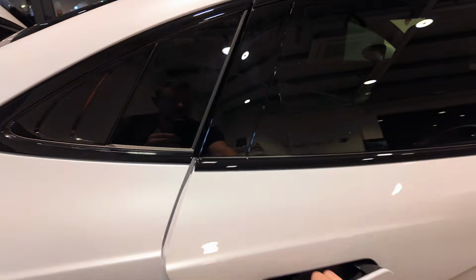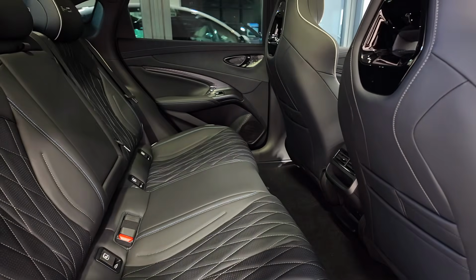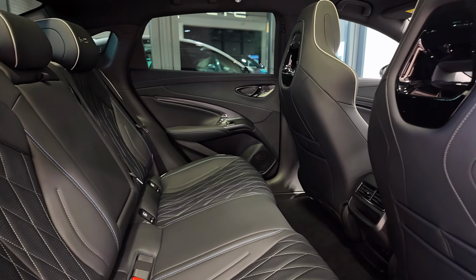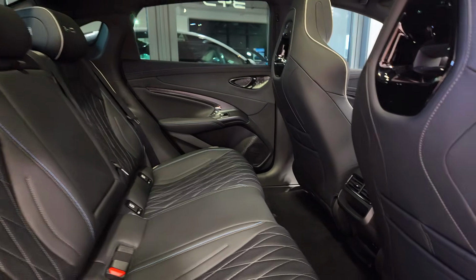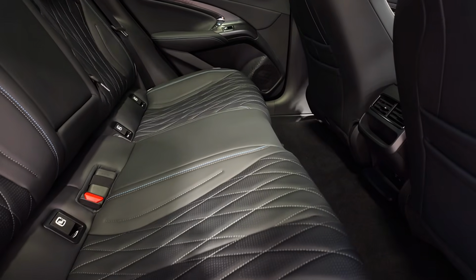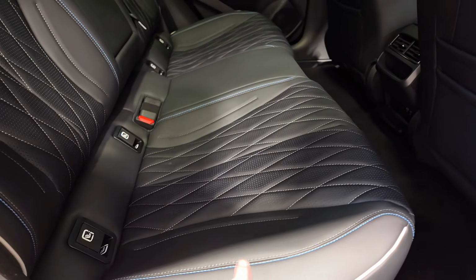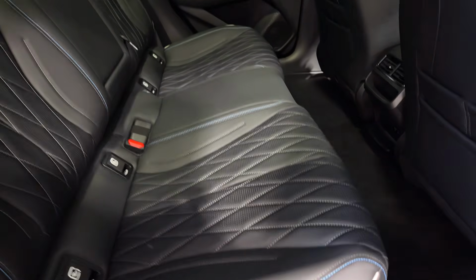In the rear of the car, loads of space. Again, people are surprised at how spacious this car is. So inside, this one's a black with this blue stitching as well. So whether you go with the Tahiti blue or the black interior, you do get this blue stitching that runs all the way through as a theme.